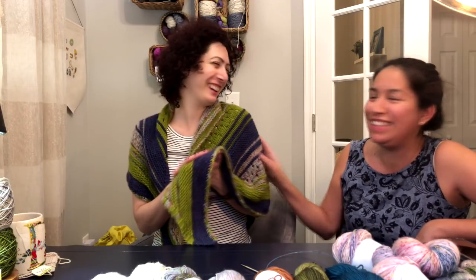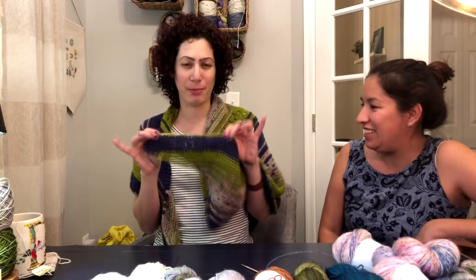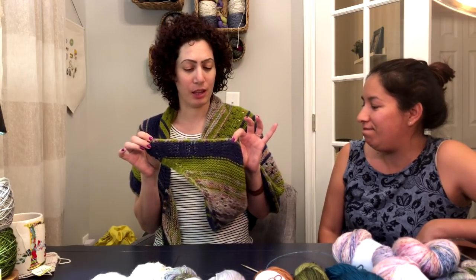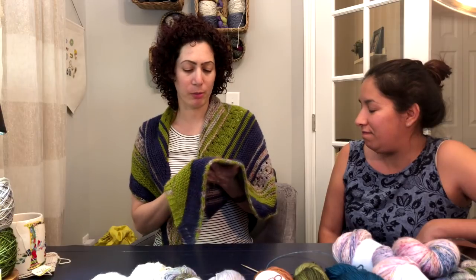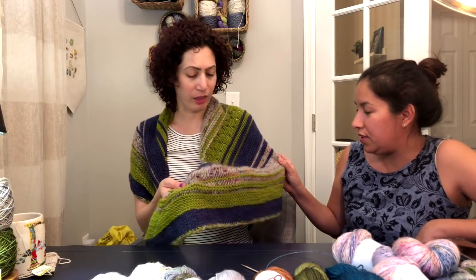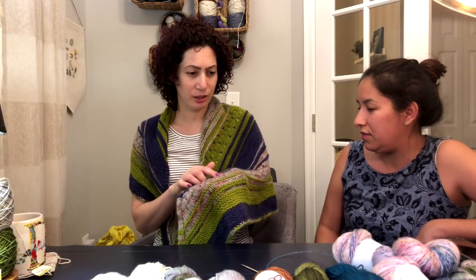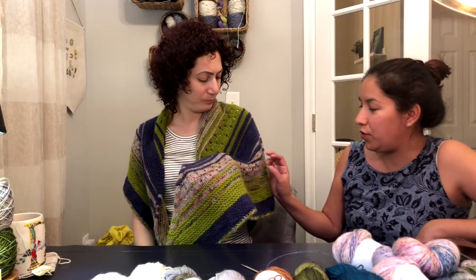I do have a hat in mind that I would like to buy this base again to make in the fall. So in the fall I'll probably purchase it. And this color is so good. It's a great color, but it also reminds me of your Mexico City. Yeah, this is a little bit more on the pastels. Yeah, the pastels, but it's really pretty.